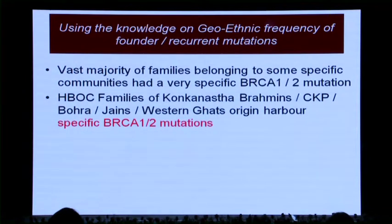So we have hereditary breast ovarian cancer families from Konkanas Brahmins, CKPs, Bohras, Jains, Western Ghat origin. They have very specific mutations in BRCA1 and 2, like we described in Ashkenazi Jewish mutation. So in India there are probably few dozen subgroups who have very specific private community specific mutations.